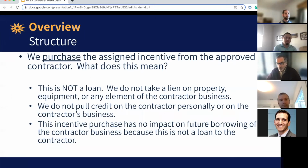So here is what this is. We've structured this not as a loan. This is very important. We've structured this as a purchase of that incentive. So what does that mean? That means that we are not underwriting every contractor. We are not pulling personal credit. We are not delving deep into financials for each contractor, right? And because it is not a loan, it also means that this cash advance really has no impact on any future lending or borrowing activity that you want to engage in, right? That's an important part. Now, how do we do that?